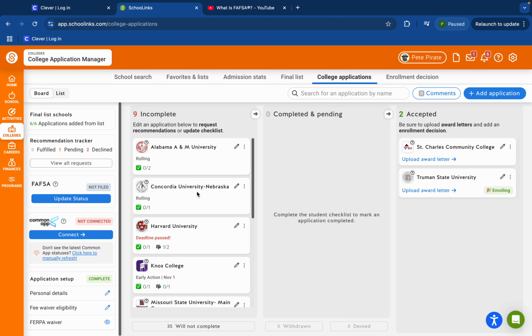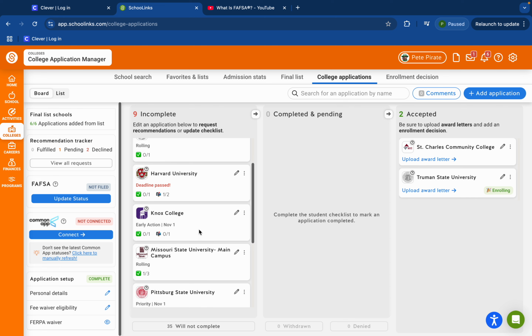If you're using the Common App, when you connect those two systems, your Common App schools will automatically populate right here. Okay. If you're not using the Common App, then you have to manually add each application right here. Okay. So let me show you an example of a school such as Harvard that requires a lot of materials.